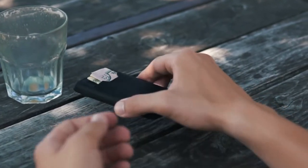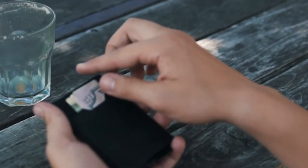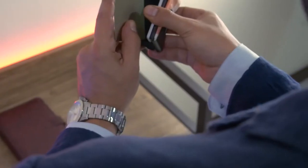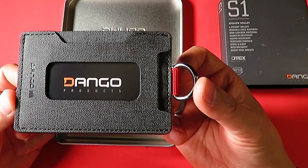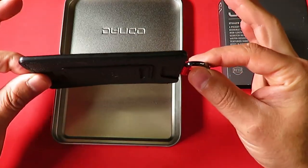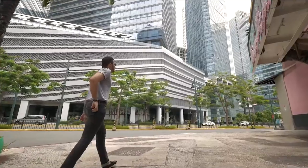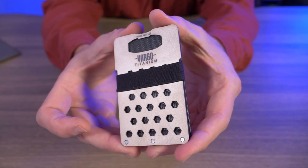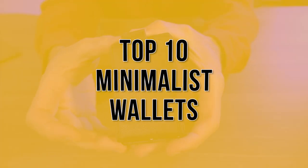What exactly is RFID? RFID is an abbreviation for radio frequency identification. This is the technology that enables wireless data transfer using radio waves. You almost certainly have a credit or debit card with an RFID chip or tag in your wallet right now, and crooks use this method to steal your credentials. Now, let's start our list of top 10 minimalist wallets.